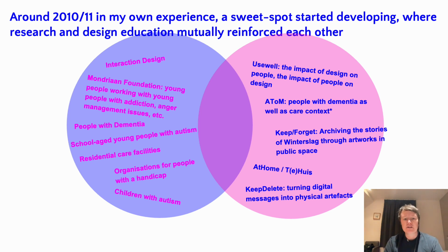And another project that I did, more type-based but also narrative-based, was called Keep Delete, in which we are looking at messages that we have and trying to turn them into physical artifacts, but not just choosing random stories, but finding the individual stories for people and creating one-off intimate artifacts that the people could cherish forever.